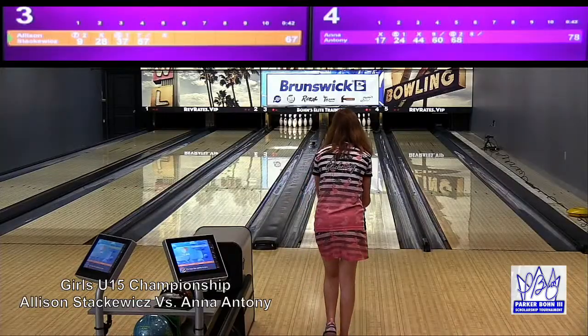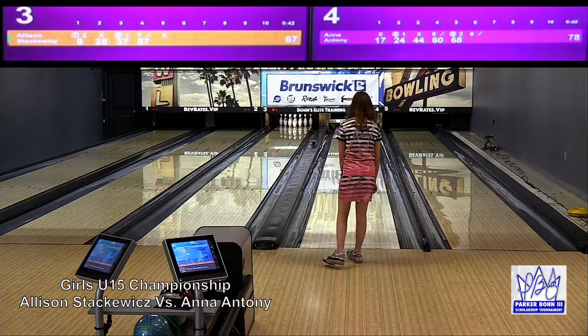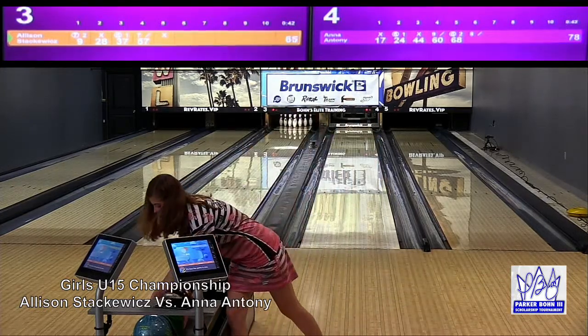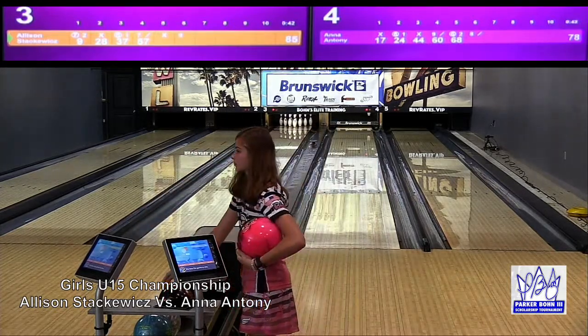So Allison stepping up here in the 6th on a strike, Chance looking to take a commanding lead here. Yeah. Makes a really good shot. Nothing wrong with that. 9 spares really good here. So. Yep. She's looking at a 9-pin lead with a spare in the 6 here.